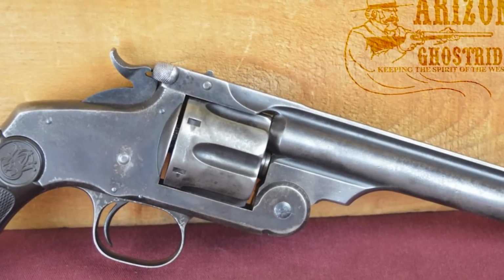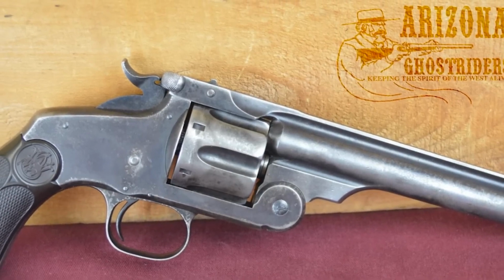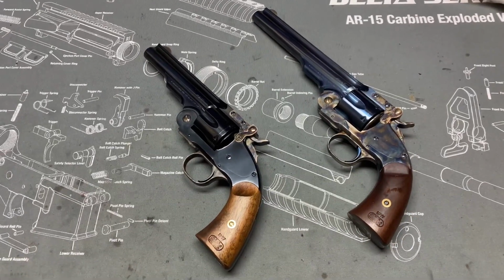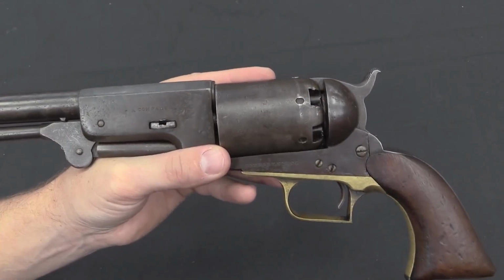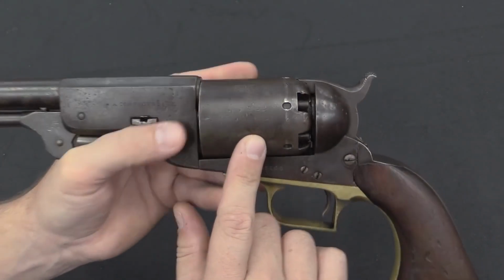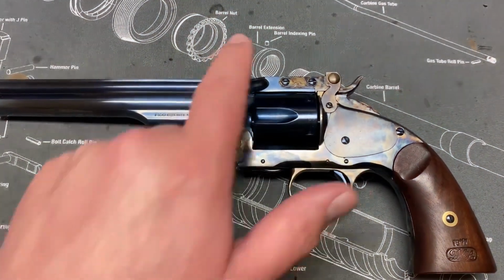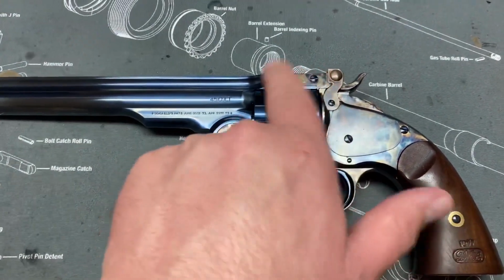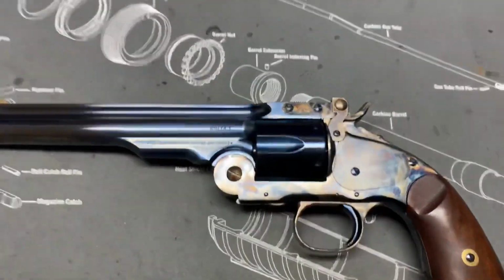The cylinder of the gun was designed to swing out to the side of the gun, which made it easy to load and unload the cartridges. The design was an improvement over the earlier Colt revolvers. Earlier revolvers required the user to load and unload each cartridge individually, which was a time-consuming process. The top-break design of the Smith & Wesson Model 3 revolver allowed the user to load and unload all the cartridges at once, which saved time and made the gun more efficient.